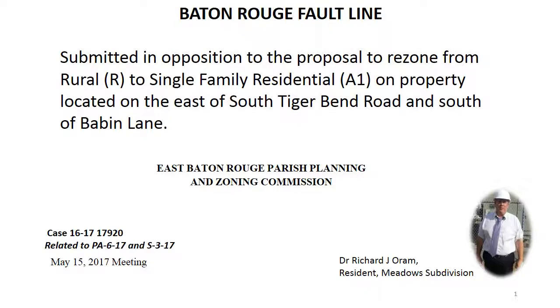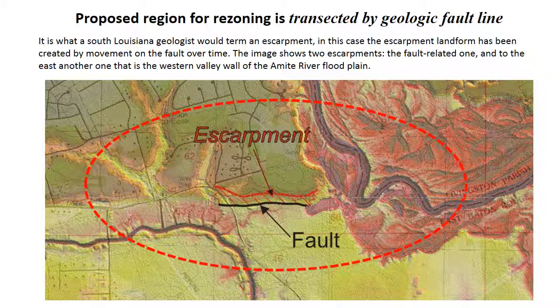I'm a resident of the Meadows subdivision. I'd like to share with you some information on the Baton Rouge fault line. I'd like to draw to your attention that this proposed region for rezoning is transected by a geologic fault line.